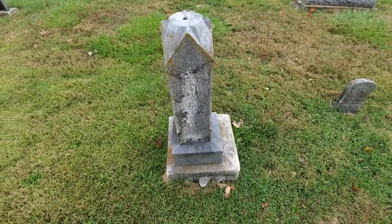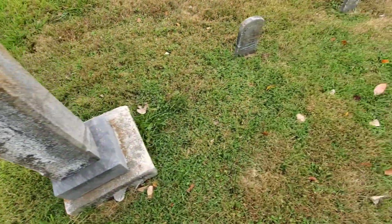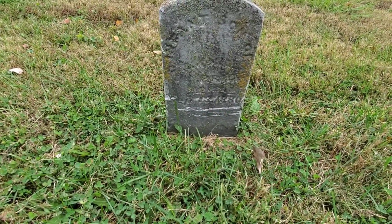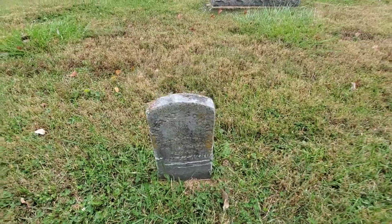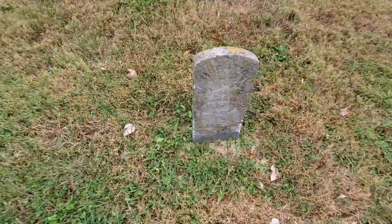There's just so much algae on some of these. This one here looks like it's coming off of its foundation a bit. Just taking a look. This is an infant. The name is difficult, but it looks like it's 1880. It's more than likely 1881, yeah, it looks like it.